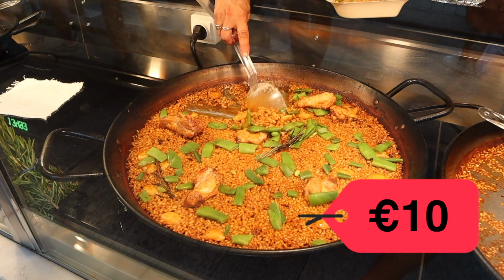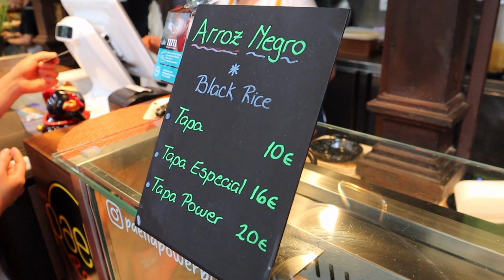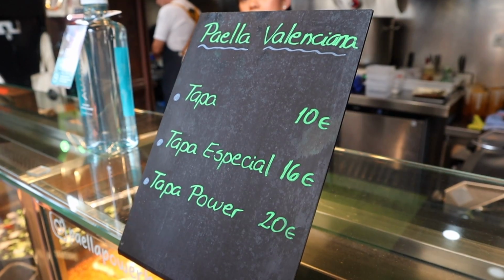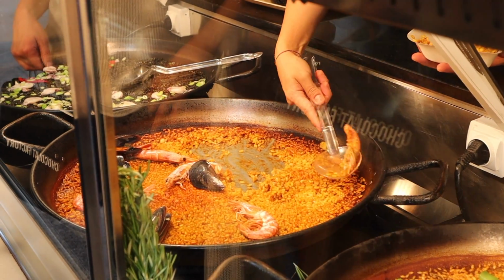10 euros for this plate, so again, it's expensive, but it's legitimate, and I'm glad they're doing legitimate paella here. And the other thing is that if you go to a restaurant, you might have to order an entire paella if you want to try it, because if you only want to order a small portion, it may be pretty bad in a typical restaurant because it's not made for you. So if you want just a single portion of paella, although you're going to pay a little bit of a premium, this is actually a pretty good place to try it.